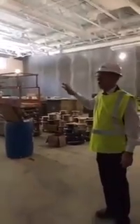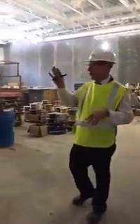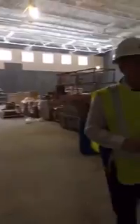So again, lots of natural light in this room as well, upper windows so that we can have the natural light come in. And again, today you can see the natural beauty of the trees with the snow on it. In this gymnasium, we'll have seating on one side, so all the seating will be on this side. And we will have seating for approximately 550 in this area.